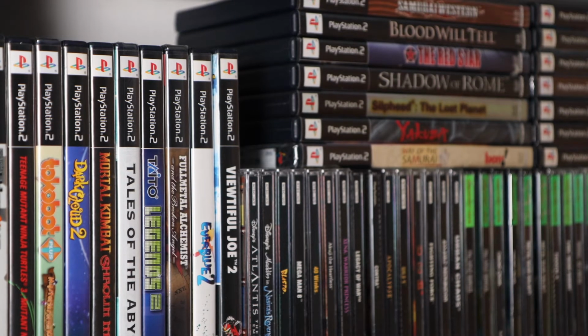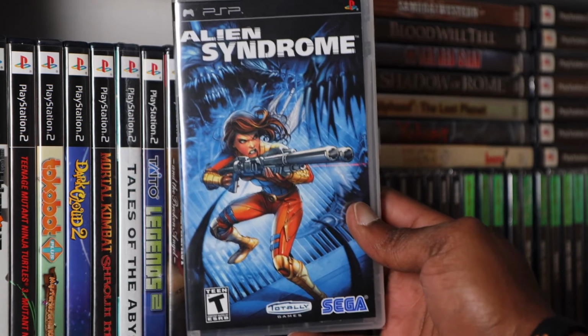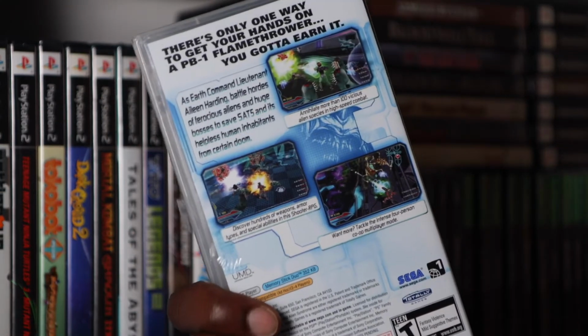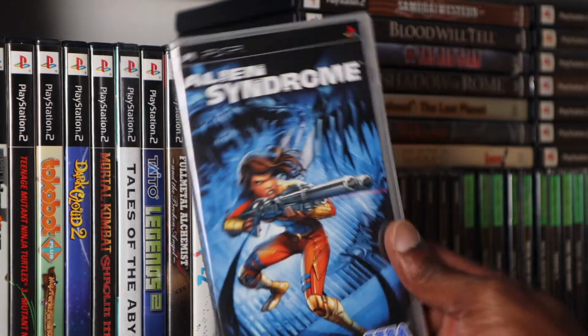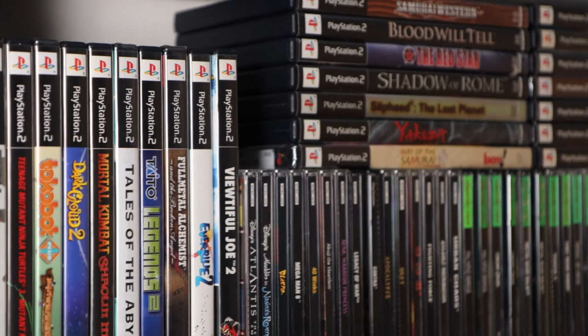Another one I wanted to check out was a pretty cool one I haven't heard much about, and that's Alien Syndrome. And this is by Sega. You know, Sega makes some pretty cool games, and this looked like another adventure kind of shooter, kind of like isometric shooter for me to check out. So this is one I wanted to add to the PSP collection. Looking forward to diving into this one. This one was sealed as well for pretty cheap. You can still get physical PSP games for very cheap, so definitely check those out.